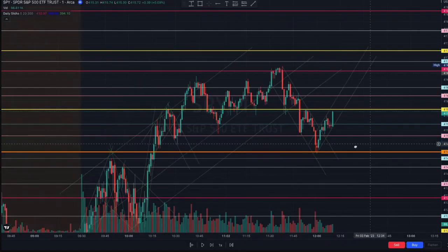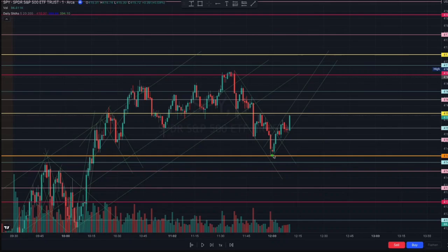If you're a seller right here and you met with some bounce here, where is a realistic place for you to start selling again? Obviously I will start selling again at 415, where there was previous support here and it turned into resistance. So here's a possible place for a bear flag. Secondly, I would also allow for the buyers to go all the way to this very important rejection level here, where we met with so much rejection.